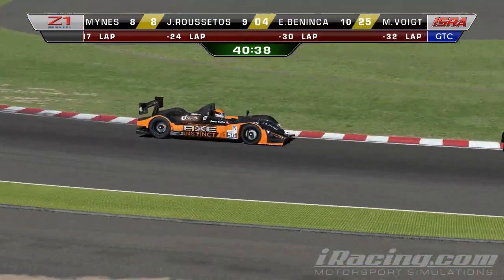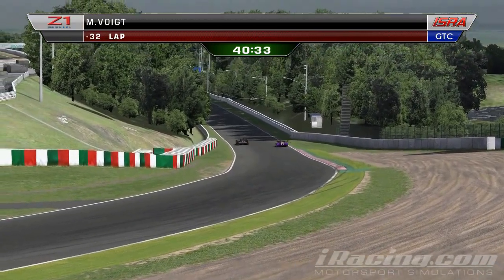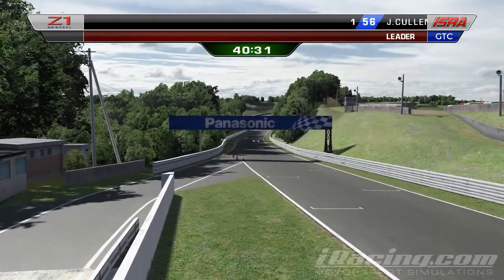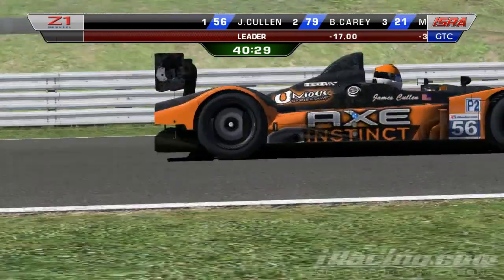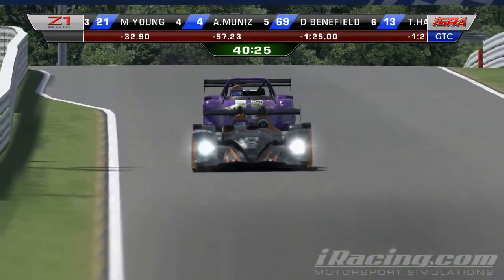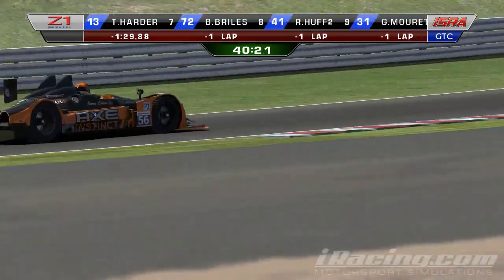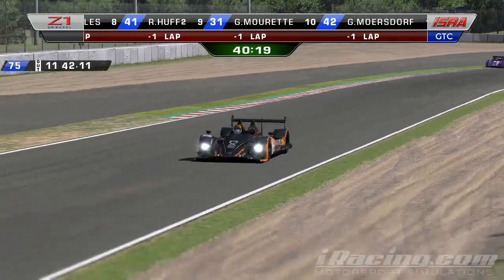And now, since we have no one to watch that's battling closely, we'll default to James Cullen, who currently has close to a 17-second lead over second place Brian Carey, who has a further 16 seconds over third place Mike Young. I was so lonely this race. There's no one to race at all. It was the same for James.